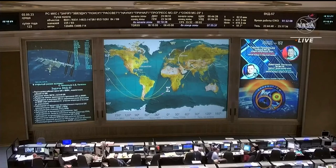The spacewalkers are 2 minutes into their 5-minute planned leak check. We're back with views of Mission Control Moscow.